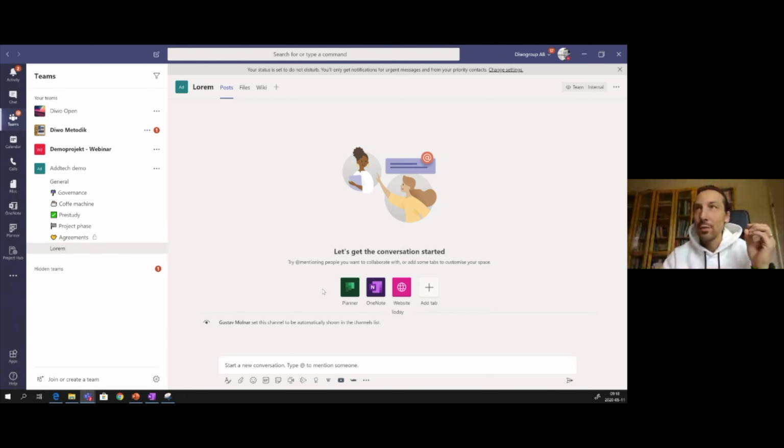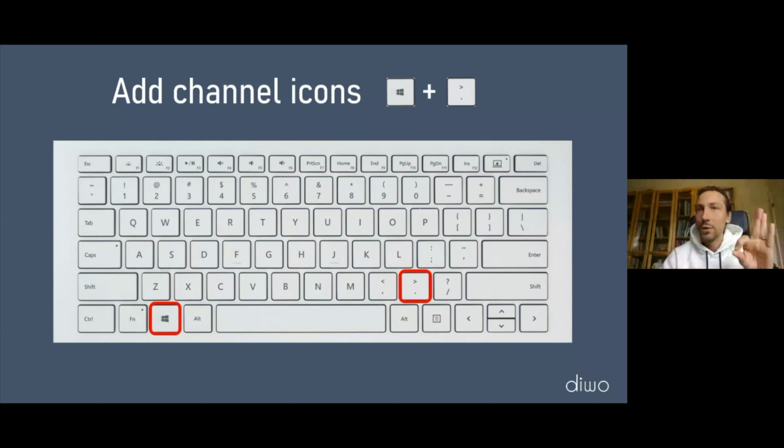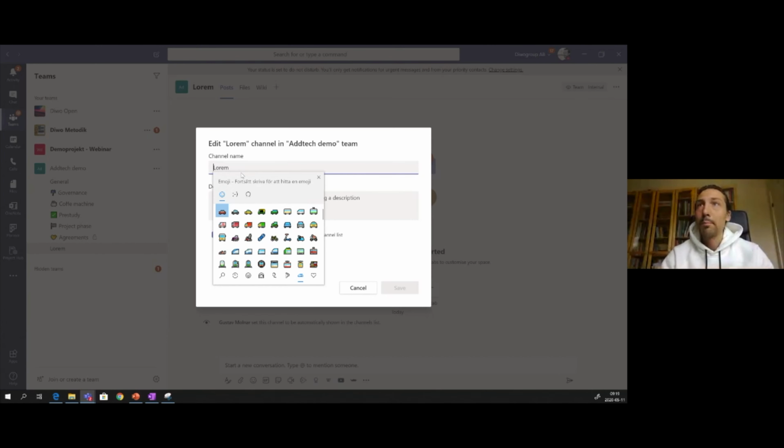So I want to edit this channel, and now there is a short command that I want to share with you. You can use this not only in Teams. You can use it when you are writing a document or an email and you want to add an icon. The shortcut is the Windows button and period. It doesn't matter in which Office 365 tool you're in, you will get the choice of adding icons. So if I just click here on the channel name and click on the Windows button and period, boom, there you go.